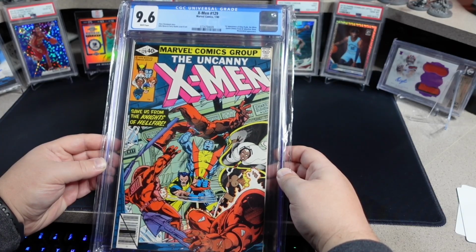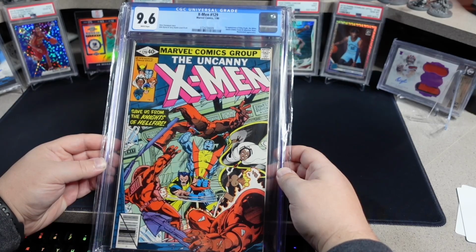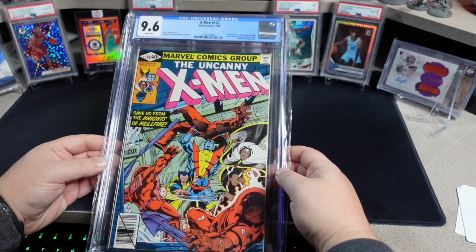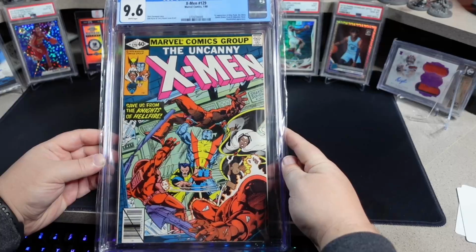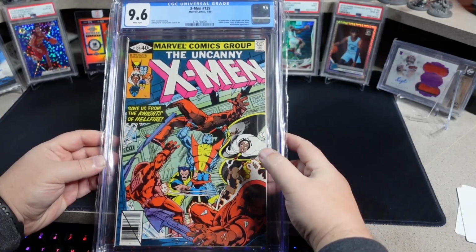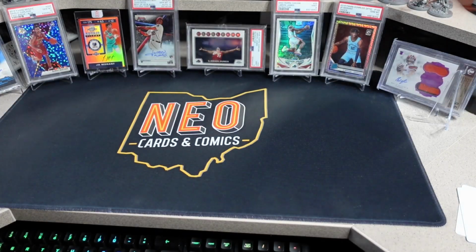I was very happy to add this one in. I got this in a combo deal with another lesser X-Men book, and saved a little bit of money on it, but was very happy to get this one knocked away. I usually like to go 9.8 as much as possible. This one, it just wasn't possible. I just did not want to spend the amount that it would take to knock that away in a 9.8.